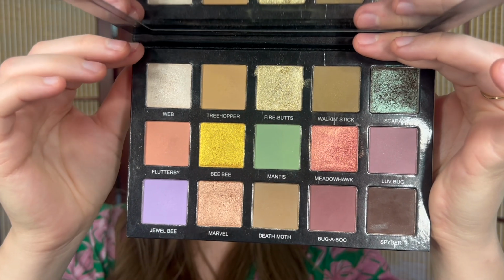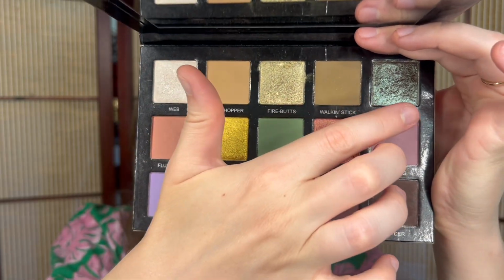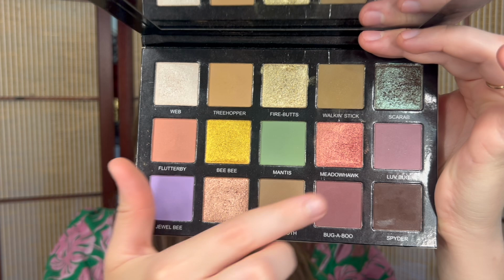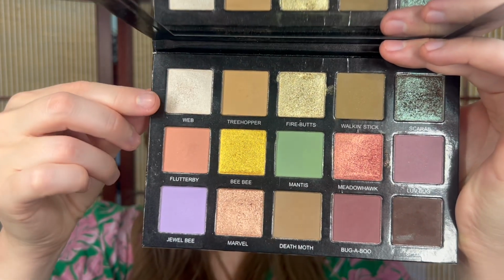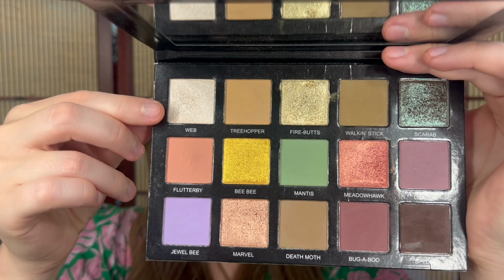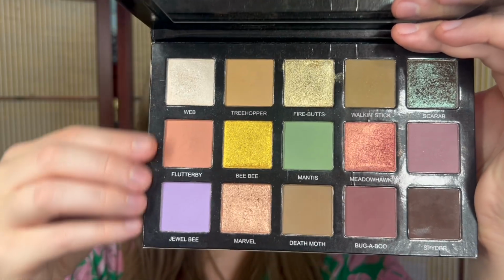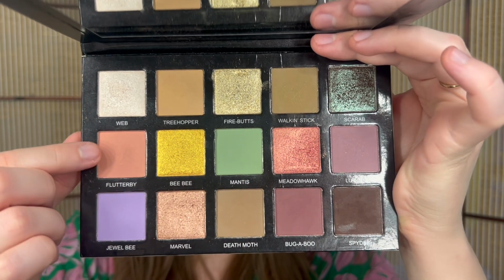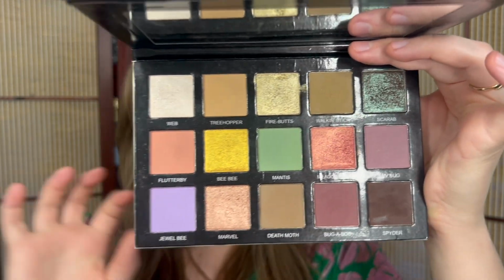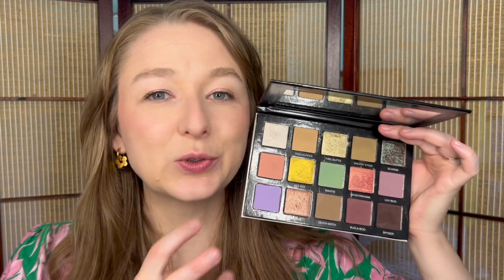So if we look at the palette here, we have 1, 2, 3, 4, and 5 pressed pigment shades. I believe this is considered a shimmer shade, the shade Web here, and we have 9 matte shades. These shades, Mantis, Flutterby, and Jewel Bee, are definitely towards the pastel colorful. Sydney Grace's formula is absolutely beautiful for working with these shades. They're very soft when you apply, they blend out beautifully.